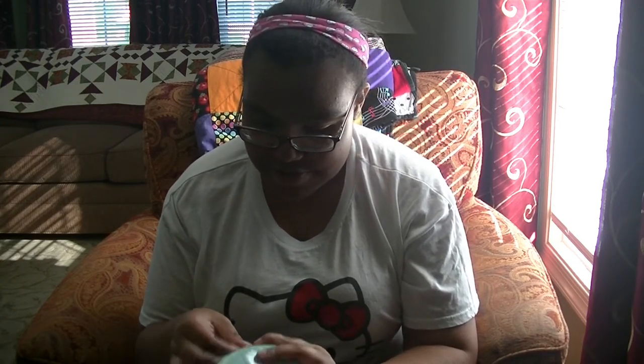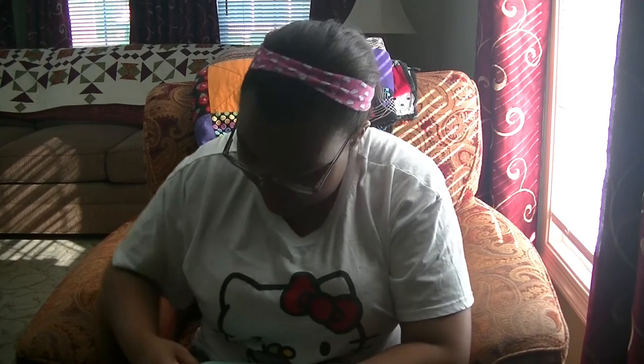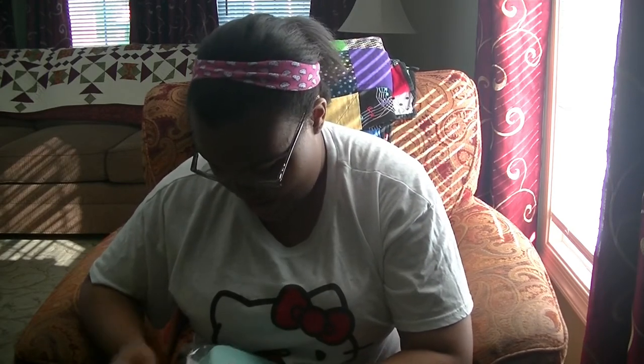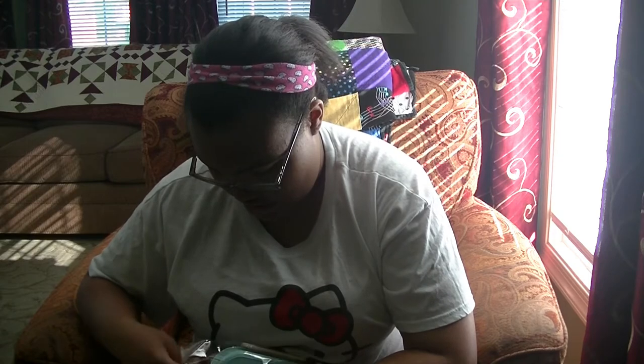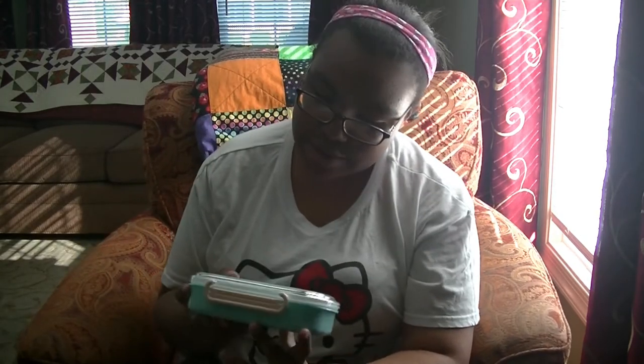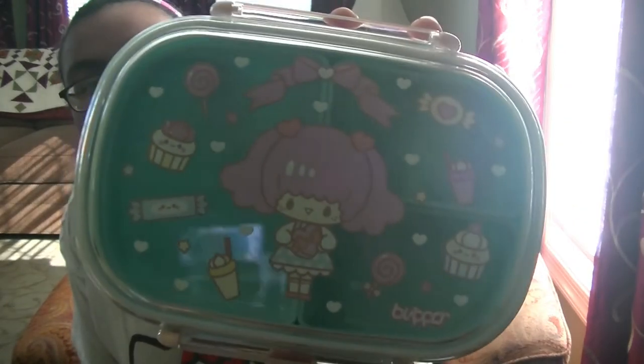But I can tell that this is made with higher quality plastic than the other one. So I don't think it can break as easily. So much cuter than my other one. My other one was the Valentine's Day theme. I don't know if you guys remember that one. Here's the new bento box, new and improved, so much higher quality than the last one I had.